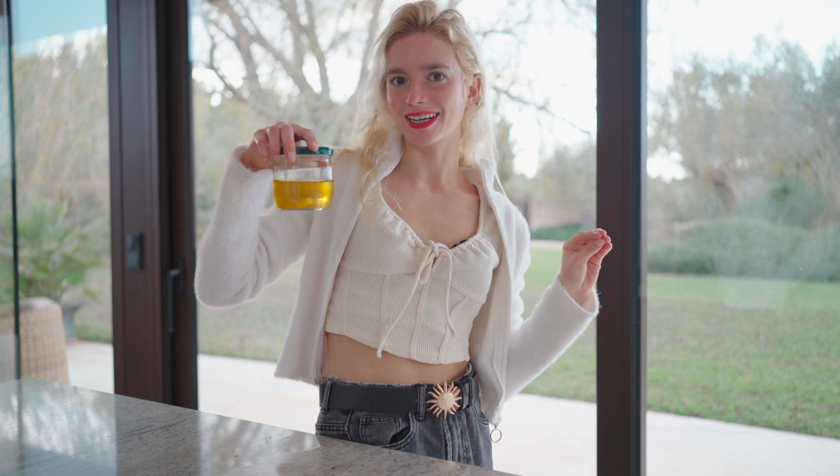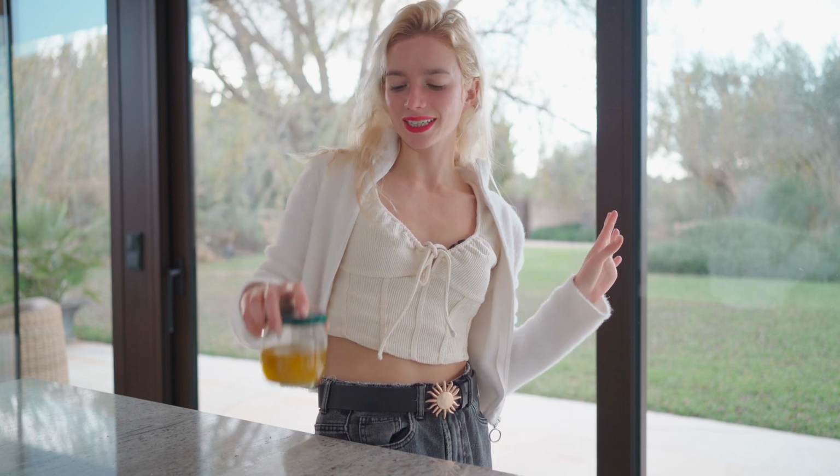So there you go. I'm really happy and proud. I'm so excited to try it out. It smells so good. It's amazing. And there you go. I hope you can make it yourself and you can use it yourself. And let me know if you do. I'd like to know what you think about it. So there you go. Rosemary infused oil. Beautiful. I love it.